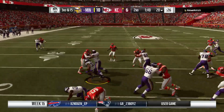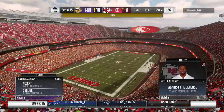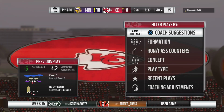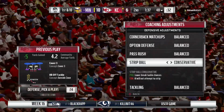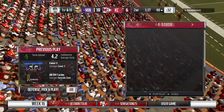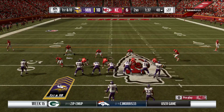On the ground, it's Cook. Oh, and they had him stopped short of the first, but a penalty marker down. And that looked like a clear face mask to me. Now it's 1st and 10, a big mistake, especially when you factor in the personal foul yardage.